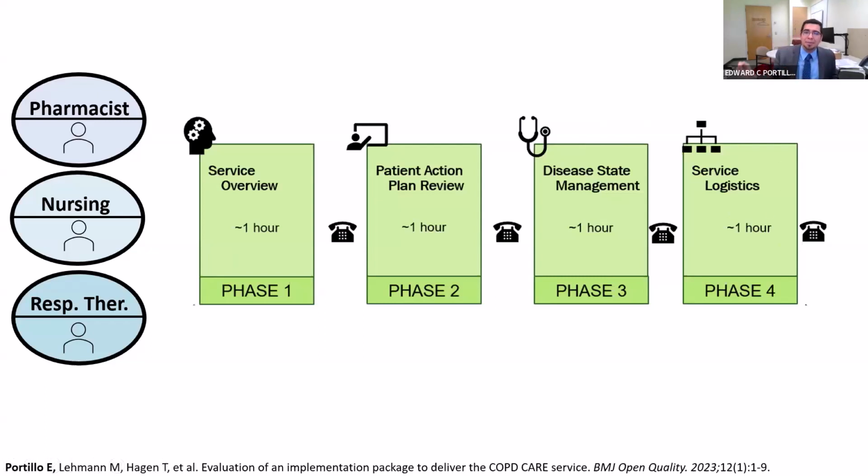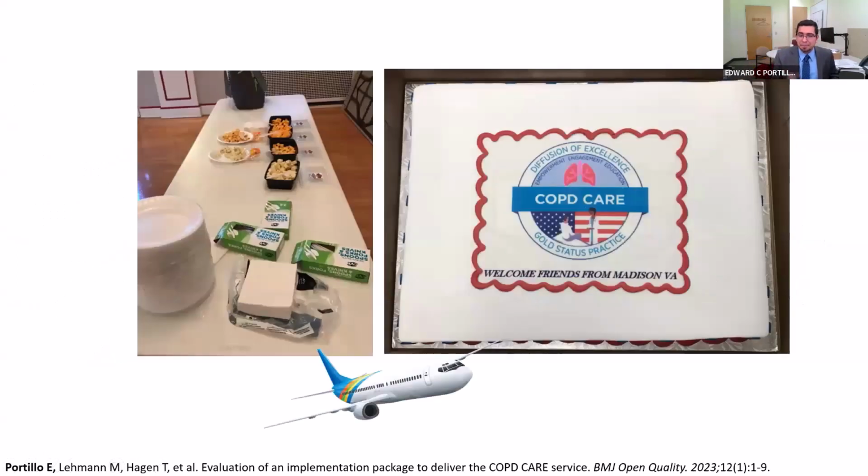Now, what was unique about this was we know clinicians are really busy, right? And so we had these short videos, short phases. We had the clinicians complete this on their own time when able, and we had debrief calls. So, we would have the group of pharmacists complete the service overview module. We had a 15 to 20 minute debrief call where we got to know them and ask questions. I was over here in Madison. They were in the Mid-South, and we were doing this work. Same with nursing, respiratory therapy. So it was a really unique implementation model we used at that time.